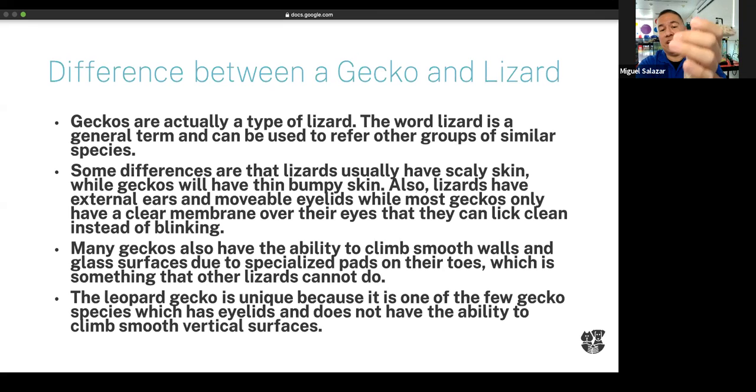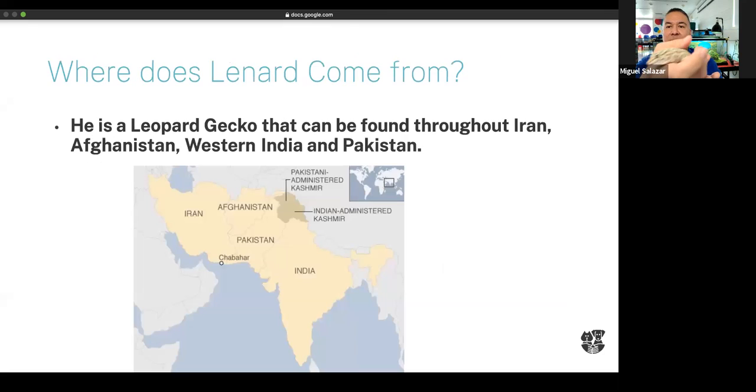So it's a good indication of health when you see a nice thick tail on a leopard gecko. Means he's nice and healthy. He's a little dull today. Like I said, he's going to go into a shed. He's usually a nice brighter yellow, but he's a little drab today because he's going to shed pretty soon. So let's go to the next slide.